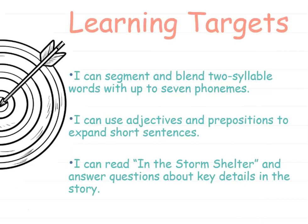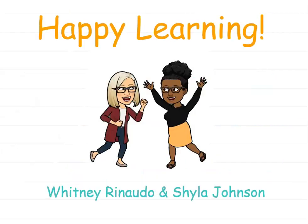I can segment and blend two-syllable words with up to 7 phonemes. I can use adjectives and prepositions to expand short sentences. I can read In the Storm Shelter and answer questions about key details in the story.